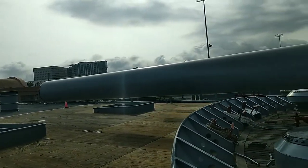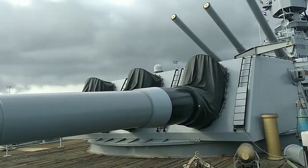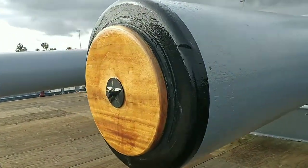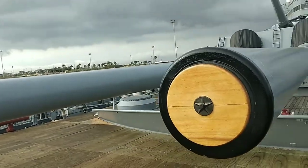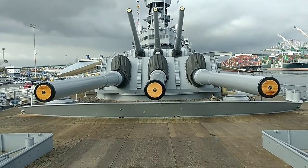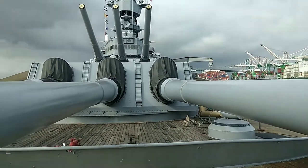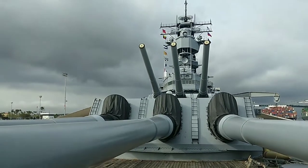And this is what the battleship is known for. These right here, the 16-inch guns. All right, Viking 1 Expeditions, former battleship sailor aboard the USS New Jersey BB-62. I hope you enjoyed the offensive and defensive weapons that I showed you during this tour. Have a good day. Goodbye.